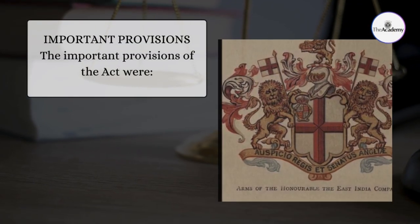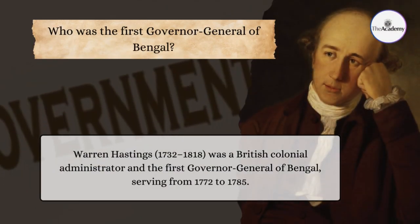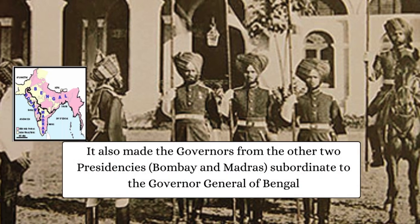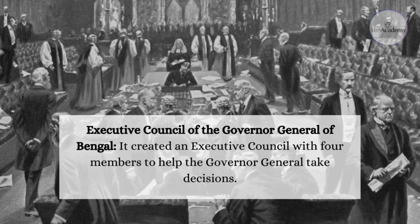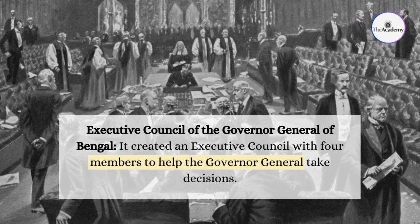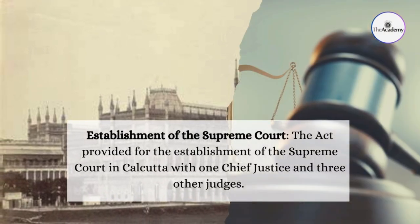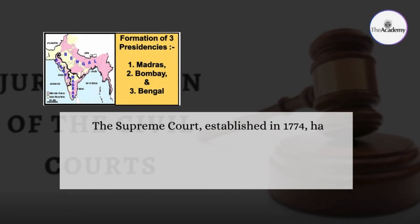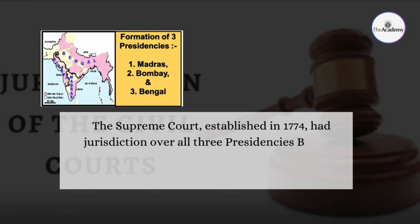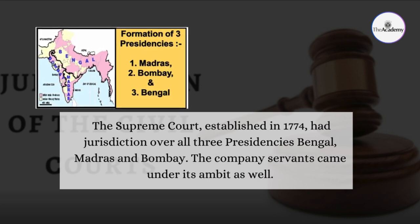Important provisions of this Regulating Act of 1773 were: the Act designated the Governor of Bengal as the Governor General of Bengal. It also made the governors from the other two presidencies, Bombay and Madras, subordinate to the Governor General of Bengal. It created an executive council with 4 members to help the Governor General take decisions. The Act provided for the establishment of the Supreme Court in Calcutta with 1 Chief Justice and 3 other judges. The Supreme Court, established in 1774, had jurisdiction over all 3 presidencies, Bengal, Madras and Bombay. The company's servants came under its ambit as well.